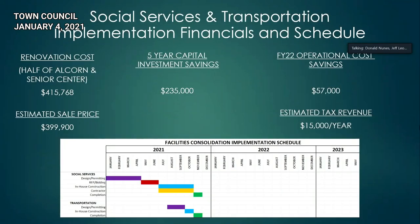So the renovation of moving essential services. The renovation costs about $415,000 to move social services to Alcorn and transportation to the senior center. The five-year capital savings of not doing any work on 110 High Street would be about $235,000. The operational cost savings of closing that building would be $57,000 for FY22. Our estimated tax revenue for that property is about $15,000 per year. And we had an estimated sale price of approximately $400,000 for that property.